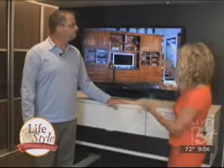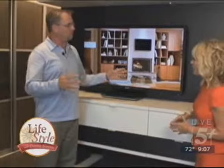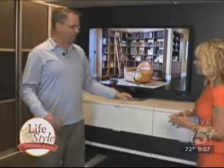I like it because you don't have to have walls on this piece. It gives a bit more of an open feel to it. It's less boxy in its construction, a very clean, very contemporary look and feel to the design.